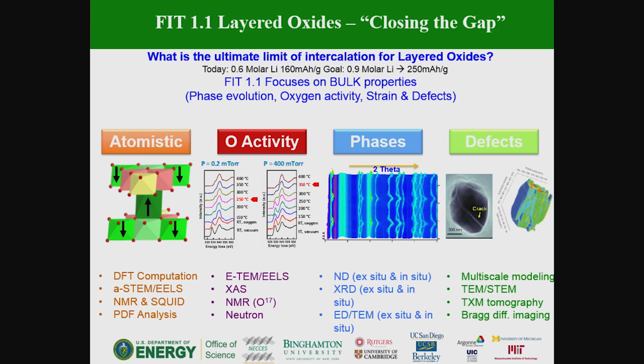Shirley's already shown you this. This is just a pictorial vision of the same sort of things. We're looking at it at the atomic level. We're looking at the oxygen chemical potential. We're looking at the phases. And then we're looking at all sorts of defects using all these different techniques down here.